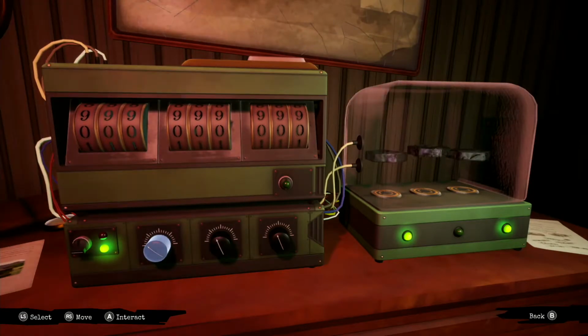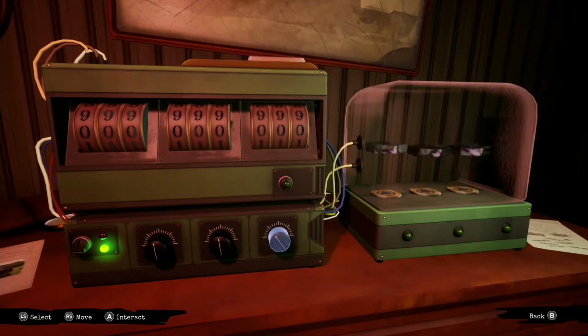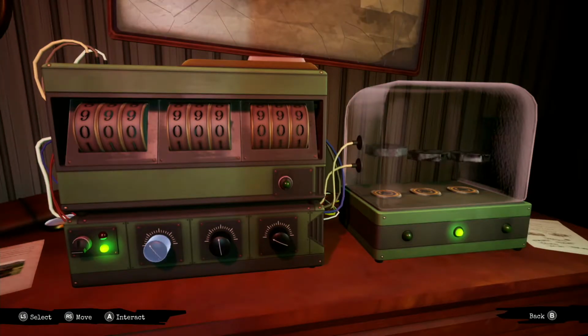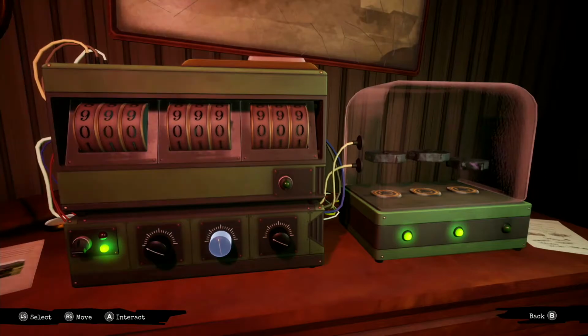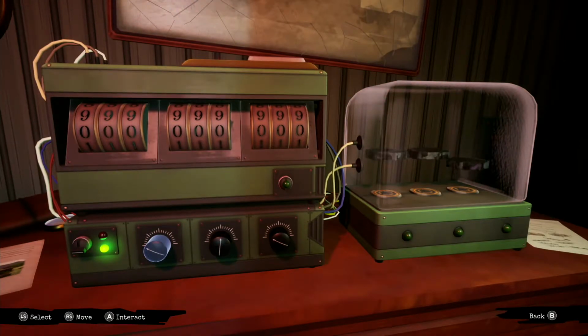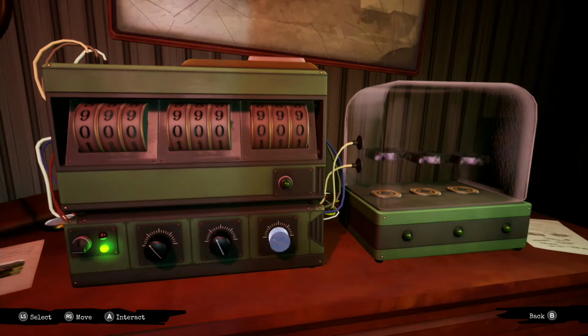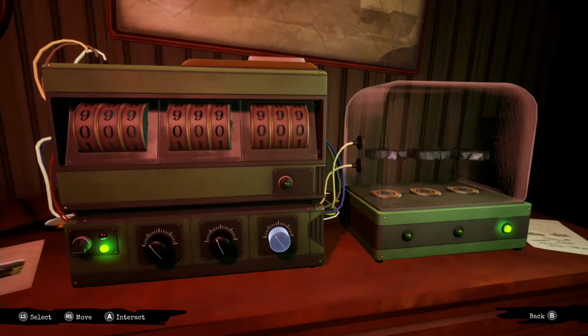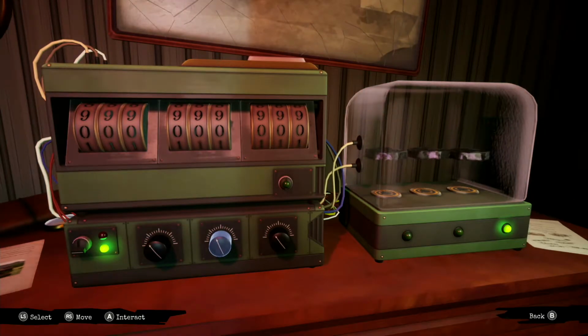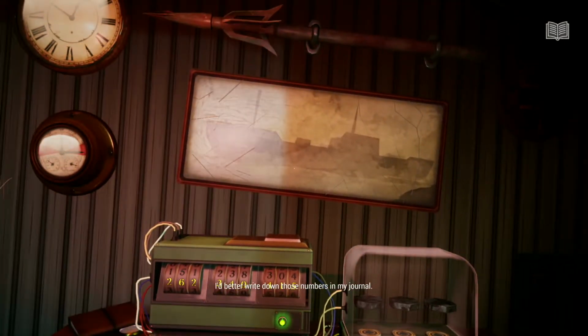We're getting there. Oh, we need to balance it. Okay, we need to get them level. Wait, ready? We're gonna get them level. Hold on. Okay. So this one moves 1 and 3. This one moves 1 and 2. This one moves 2 and 3. Dang, that's pretty close. Okay, so we need to move. There we go. I'd better write down those numbers in my journal.